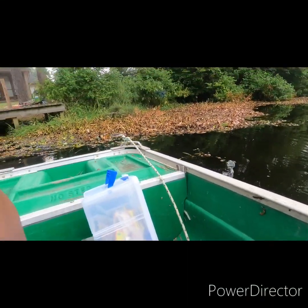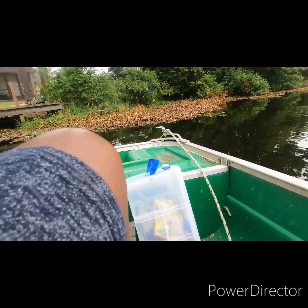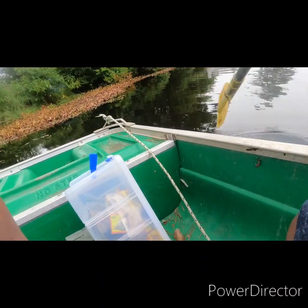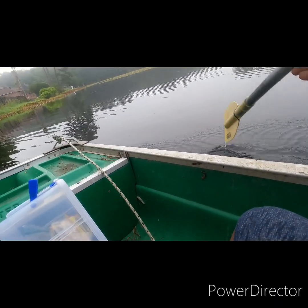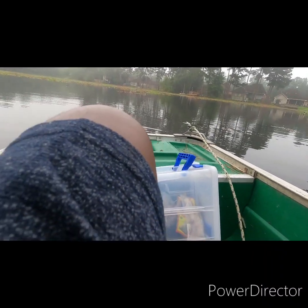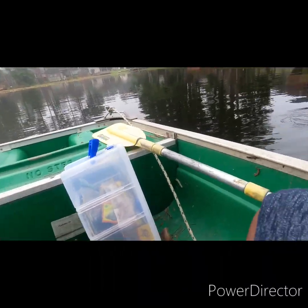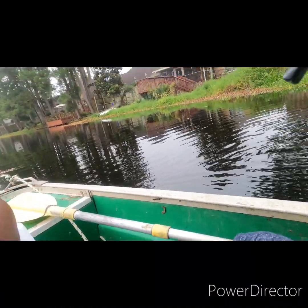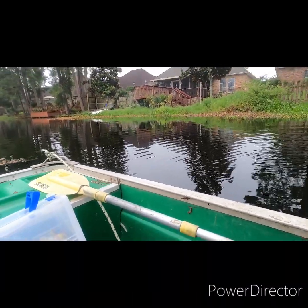So we're pushing off from the dock, right on the water. Put a paddle right over here to my little spot. And I know where they at, you know what I'm saying? I know where they at. Now watch this. Let me show y'all how good. Now, I ain't go too far, because I know they right over here. So, get my hook and stuff ready.